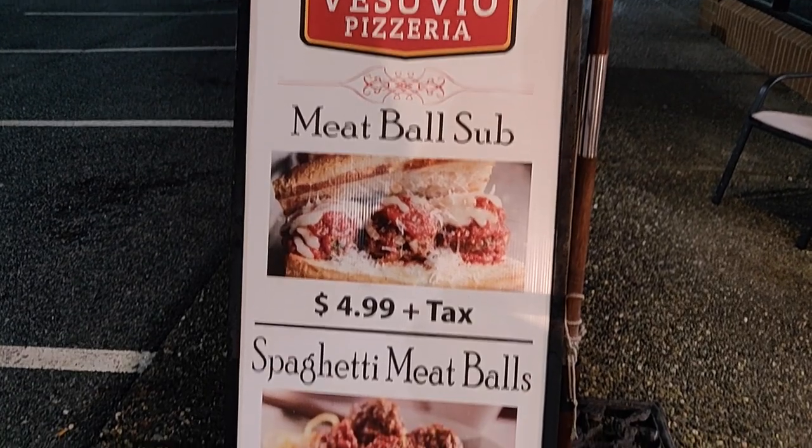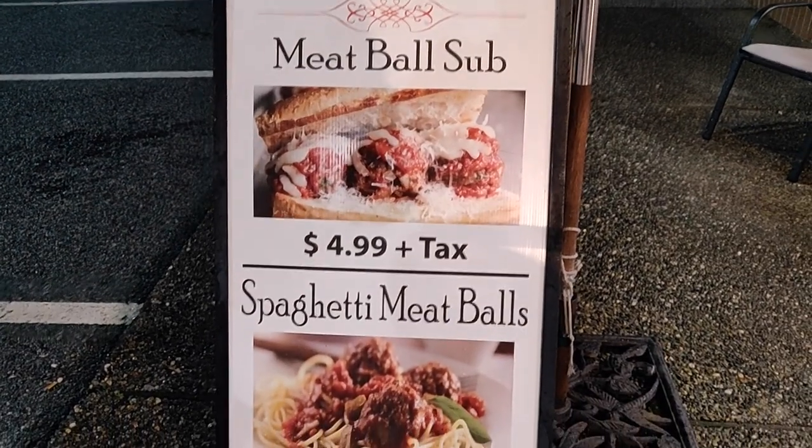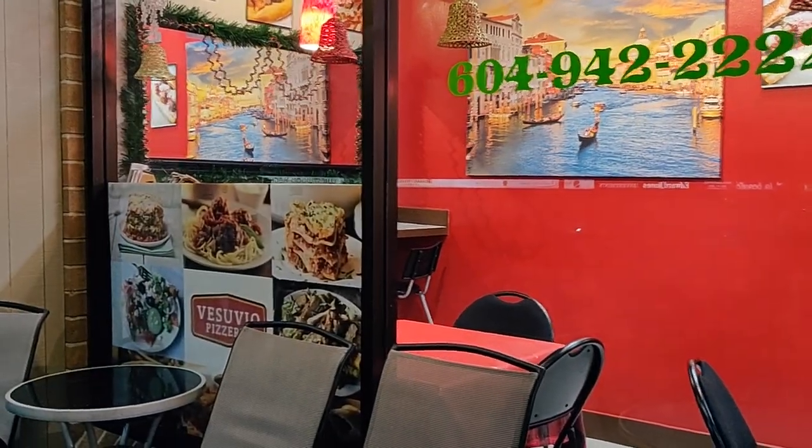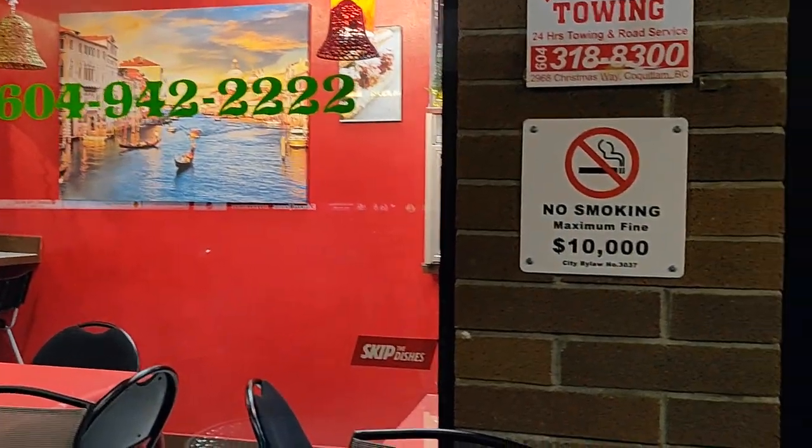This is the name. They got meatball sub, spaghetti and meatball. There's a telephone number, some of the other stuff that they have. They also do delivery through Skip the Dishes.